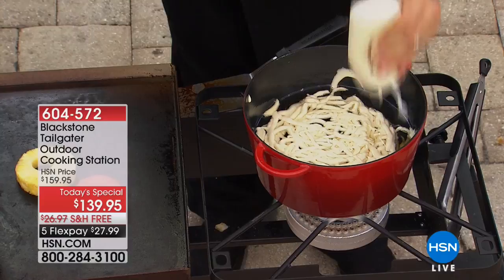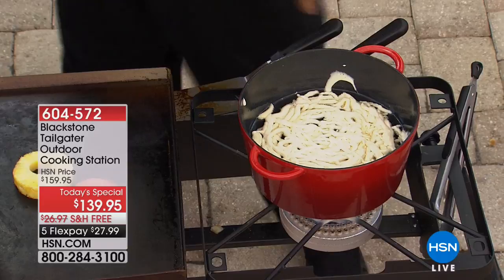And what in the world? Remember when I talked about festivals and exhibitions and stuff? Have you ever had a funnel cake? Yes. Well, now you can make it at home. Isn't that fun?